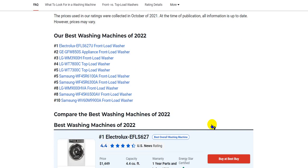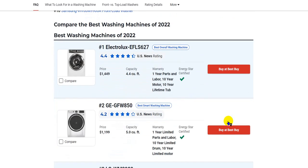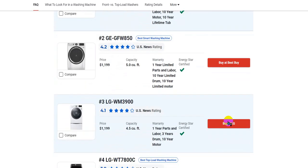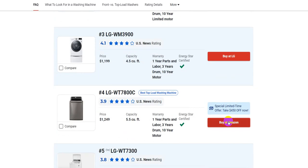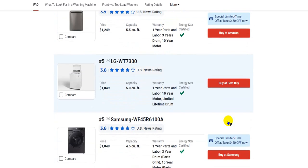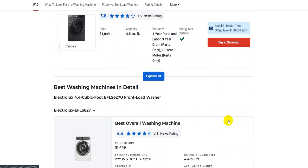Finish can influence the cost of your purchase, with white finishes by far being the cheapest. Different finishes can add $100 or more to the cost of your washer. Drum materials. Every one of the washers in our evaluations has durable stainless steel drums, which is what you want to look for.